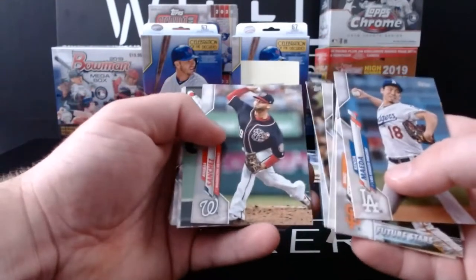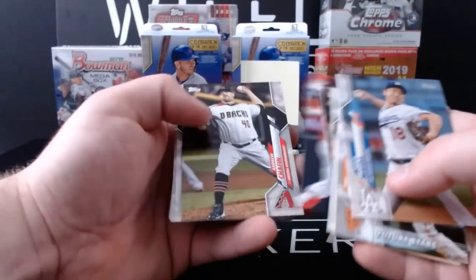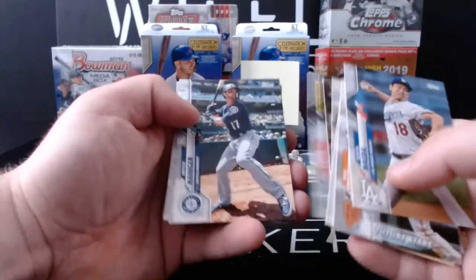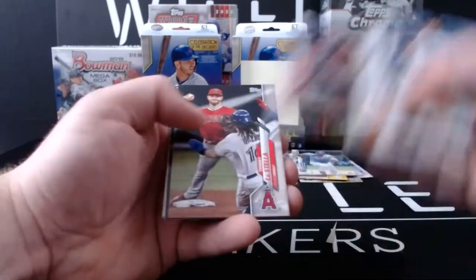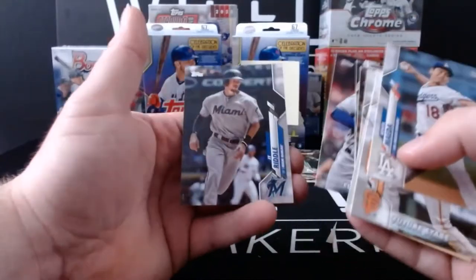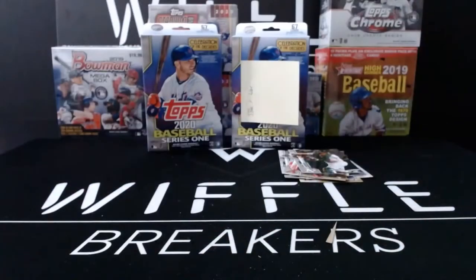Brad Keller, Anibal Sanchez, Marwin, Melky, Shohei, Andrew Chafin, Jorge Soler, Rendon, Strauss, Meech, Juan Soto, T.A., Jose Abreu, Roberto Osuna, Josh Rojas, Tommy LaStella, Sean Murphy, thank you, Jock Peterson, Chef McNeil. I like it. And JT Realmuto. That's going to stick.